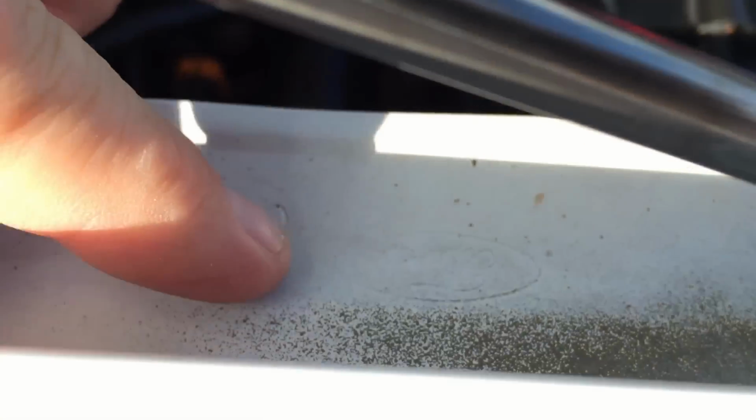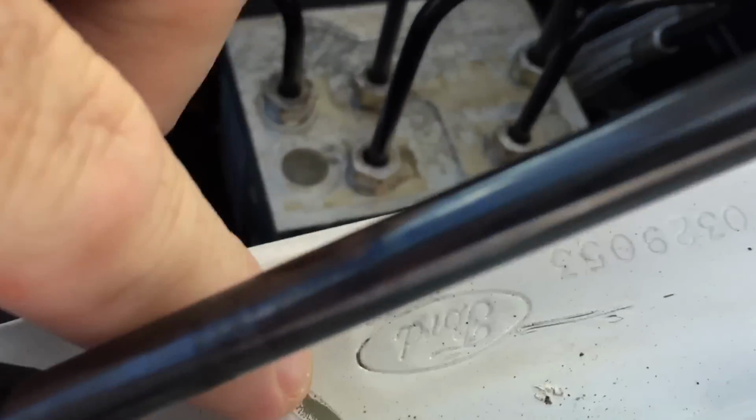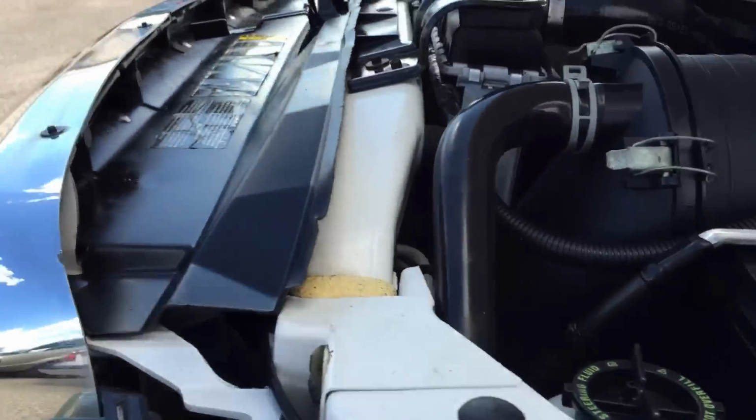All right. There's your Ford stamp right there. New battery on this side. Ford stamp right there. Should be another Ford stamp right there. And another one right there. This is an original battery, so it only has one new battery. I thought it had both, but it only has one.